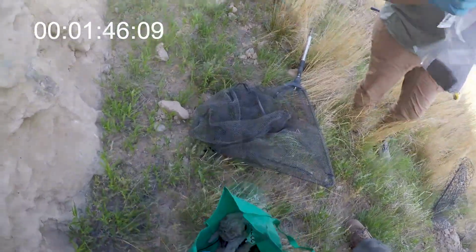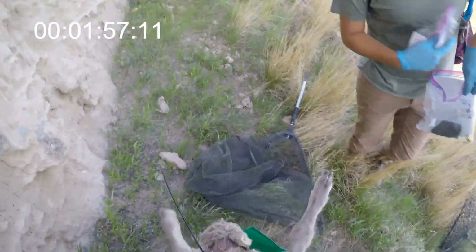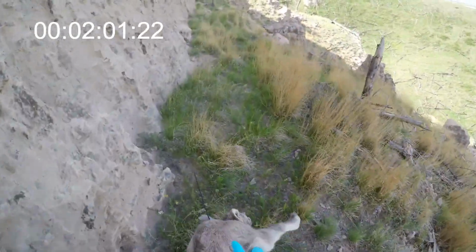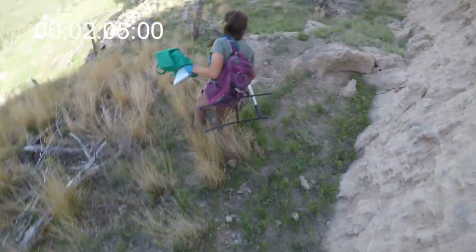That's it. After that's all good and done, we try to release it right back where we caught it and just get out of there as quickly as we can. 9:44, 50 seconds.